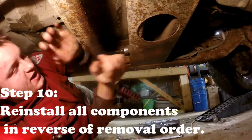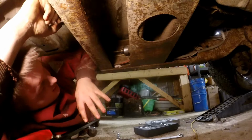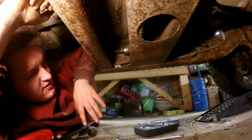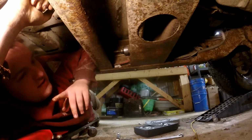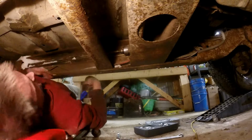All right, guys, so now that I got the lines put back on there, what's next is we're gonna take some paper towel and we're just gonna wipe it down a little bit just so that there's no gas sitting there. And then we're gonna fire the truck up and double check, make sure that there is in fact no fuel leaking, and then we'll be done the fuel filter part of it.